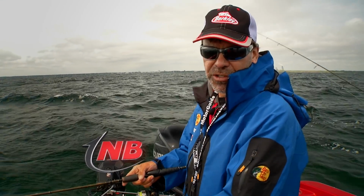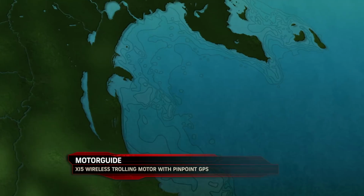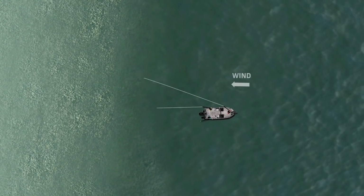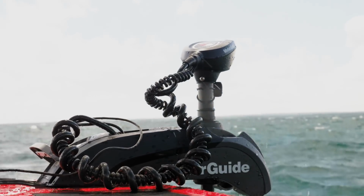So what we're doing for boat control here is basically anchoring up with the trolling motor above where we want to cast. Now above where we want to cast might be a nice looking piece of structure, some deep water coming up onto a shelf, or better yet, maybe we graph around and we actually find some fish and anchor above it. Now, even in this big wind, the XI5 is going to do a great job holding you.